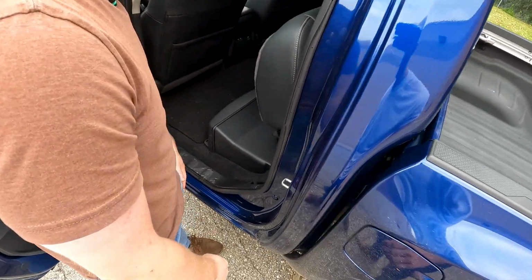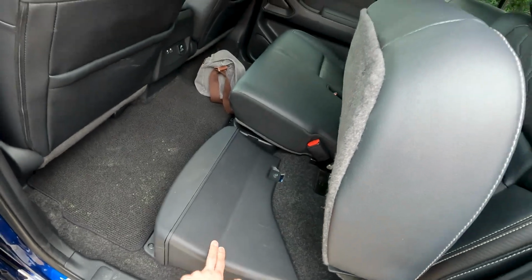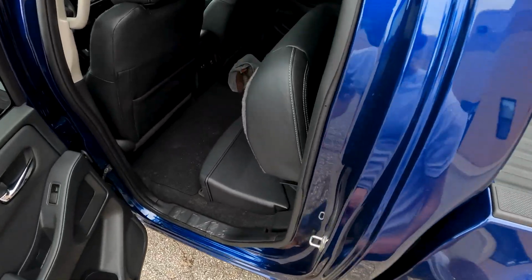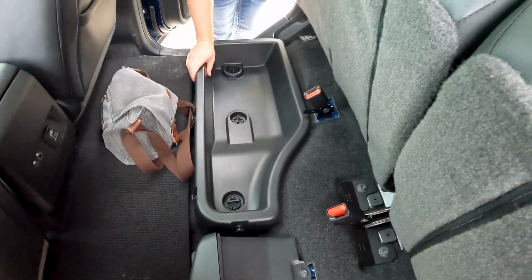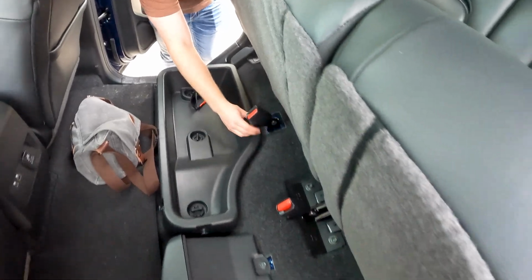What's under there? Nothing? Speaker. Yeah, that's a subwoofer from the Fender audio system, which we will review separately. Yes, go ahead and take a look on the other side. Pull. There you go. There's some storage. Put a jack in here, some gloves, tow straps. Yep, looks like you can even latch things down, so that's good.